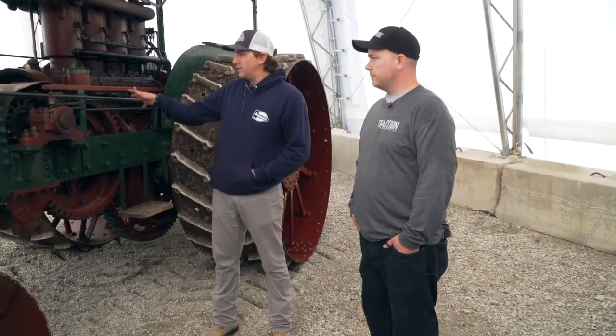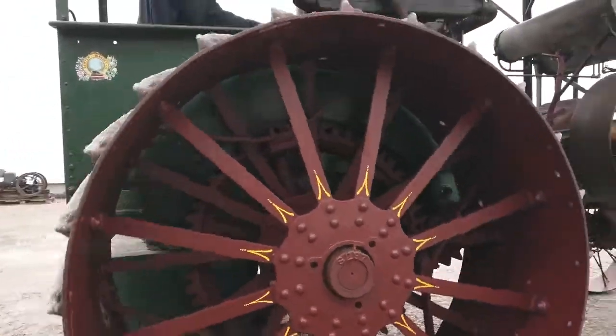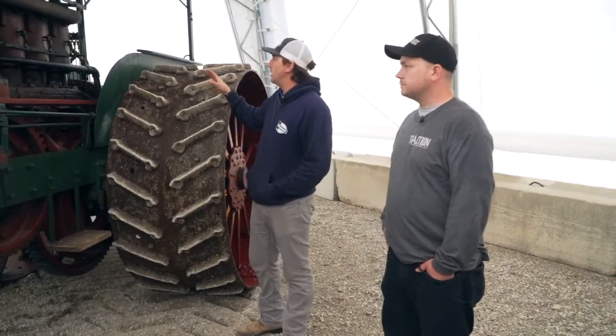Right. And one of the things that really confirms that story is all this gearing, along with the threshing part of the story, the bull gears are in perfect condition. So this tractor is a really neat piece of history. Yeah, absolutely. And it's very unique. It's got a lot of unique aspects on it.